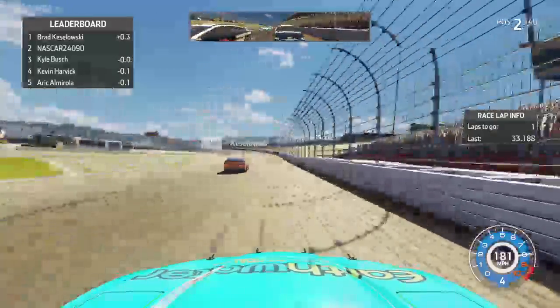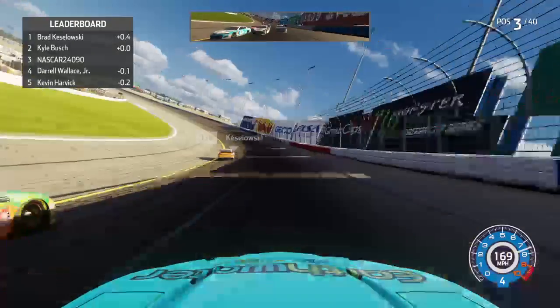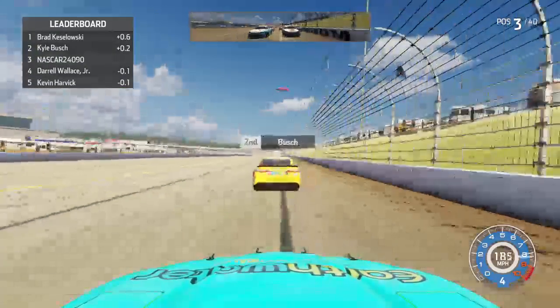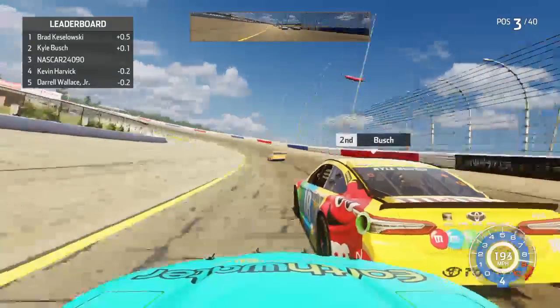It might not be the win this time. Now I'm going to have to focus here and drive it hard. Oh, Kyle Busch is sideways again. I'm sideways. Bubba Wallace is down my inside. Can I get second? Brad Keselowski is going to win this race, and I'm going to give it all I've got. Down the inside, Kyle Busch.